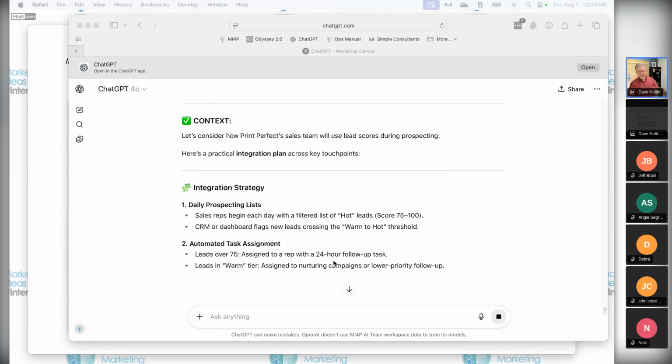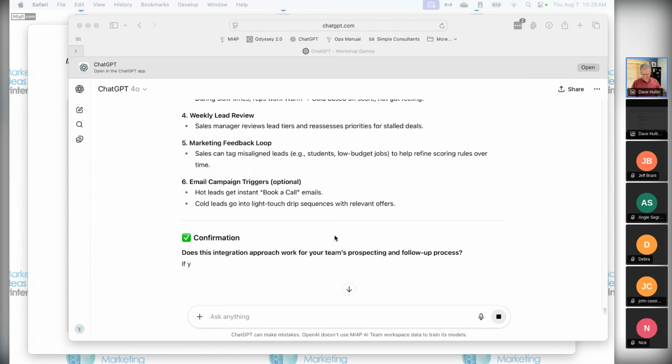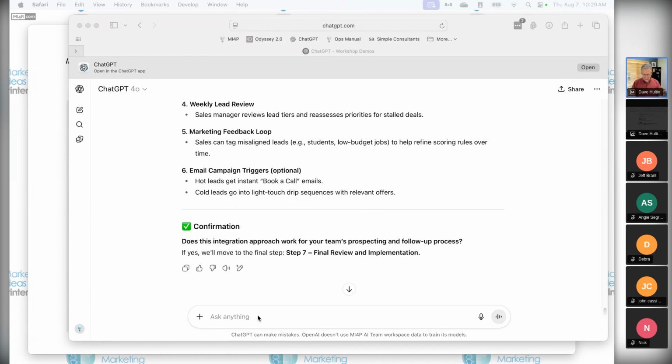And even though the details are going by fast, the important thing to notice is that we are getting a large amount of work done in a very short amount of time. And we will go to that final step.